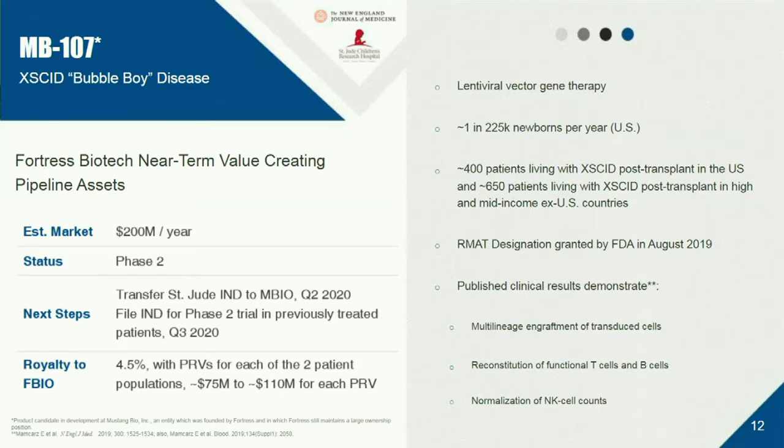Go to slides number 12 through 18. These are our single case product studies. We really don't have the time to go through each one, but they are really exciting therapeutic candidates, and I think reflect well on our ability to be effective in this value creation business that we work in. The slide presentation is located on our website at fortressbiotech.com, and I invite you to take a look at those.